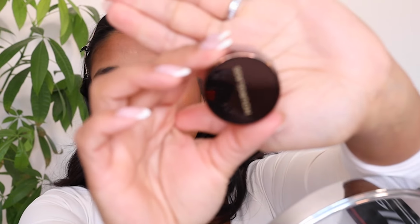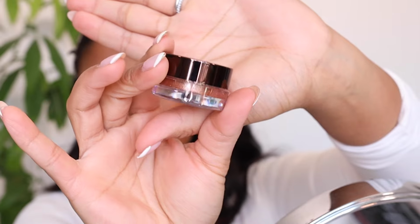I'm using the Hourglass Scattered Light Glitter Eyeshadow in the shade Ray. This is what it looks like. It's just a single pot of shadow. This is very, very similar to Urban Decay Space Cowboy, but the reason that I like this better is because I like the color better.